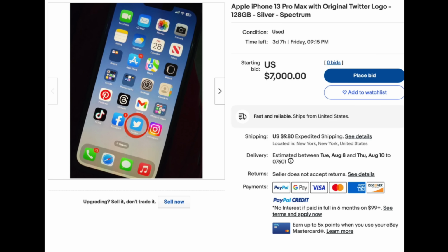We saw this with Twitter when it changed to X. People would have an iPhone and they'd have the old version of Twitter, and then they're selling their phone with that Twitter old classic logo for thousands of pounds on eBay. It is crazy. So I think the demand for this is going to go well up.